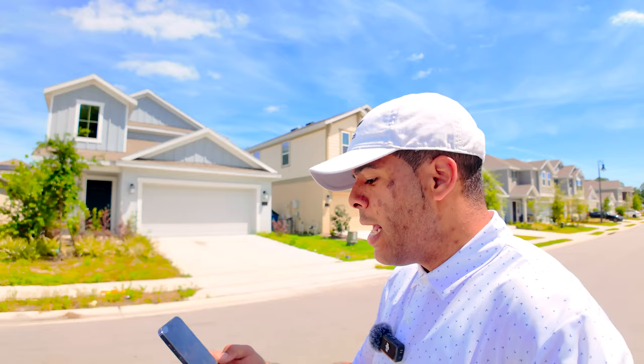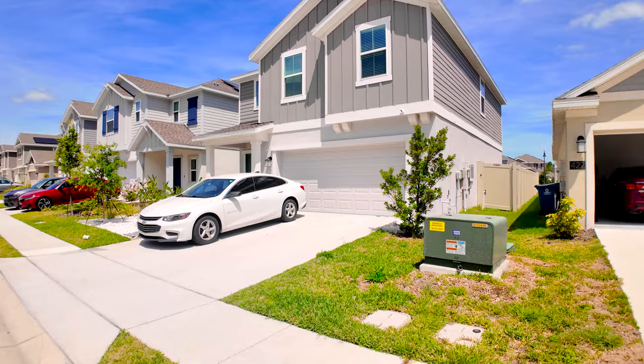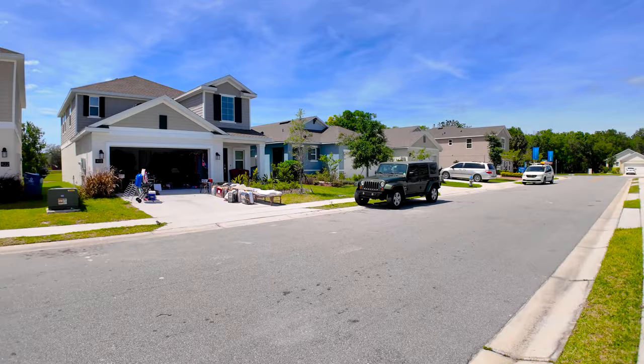Now this side over here was built by Lennar. If you've watched any of my other videos, you can see that this definitely looks like something that Lennar would build. Turn this around for you guys so you can see. Very, very nice. We've got a yard sale going on over here, or moving sale actually.